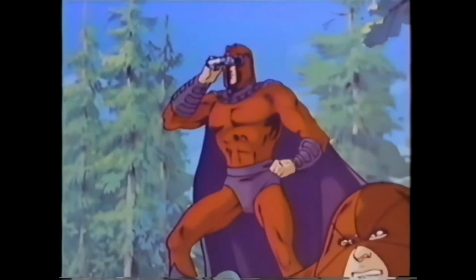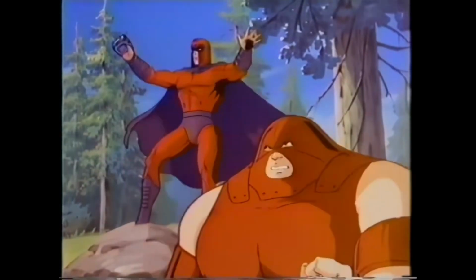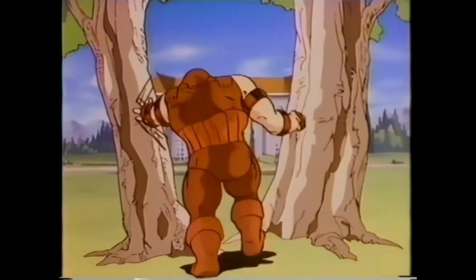The X-Men take off to take care of the situation that tripped the alarm, but what they don't know is Magneto is right outside the mansion and he's got backup, the Juggernaut. The mansion is left unguarded. Juggernaut. All right! And let nothing stand in your way.